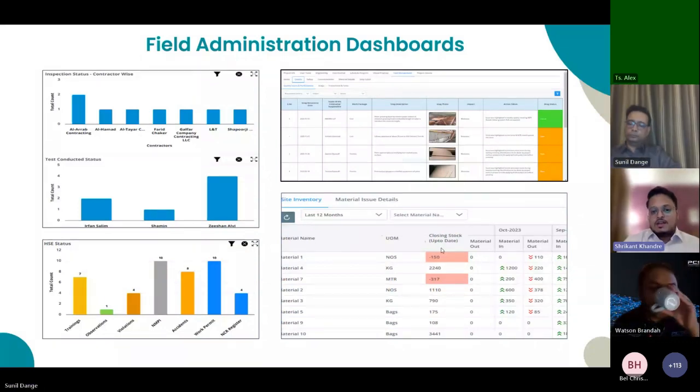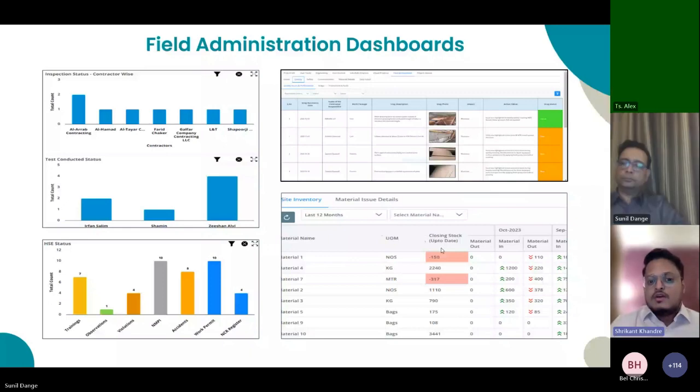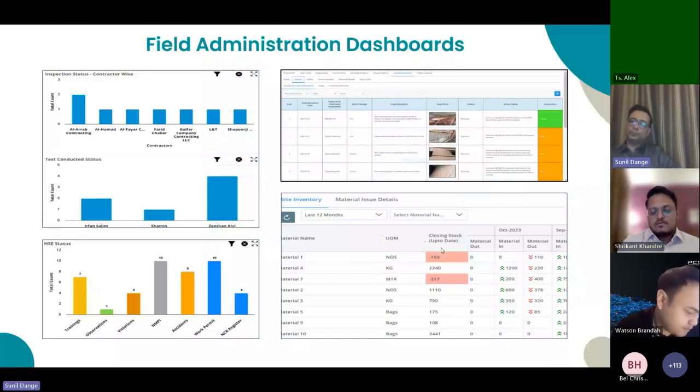When it comes to material inventory, on a week-on-week, monthly, or year-on-year basis, we can track how many materials have been in your stock, how many materials have been issued, and how many materials are left when the materials are issued. That can be easily and seamlessly tracked in Exto via dashboards. Moving on to the next.